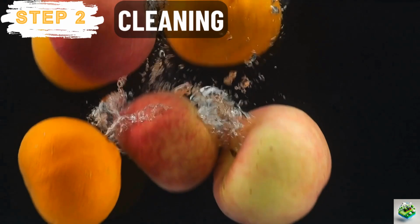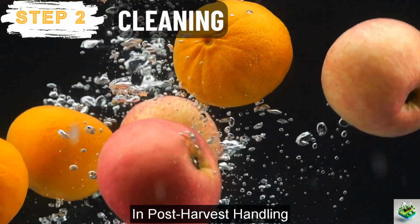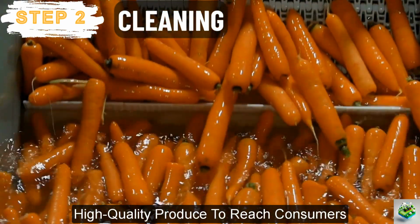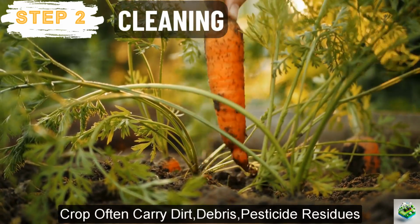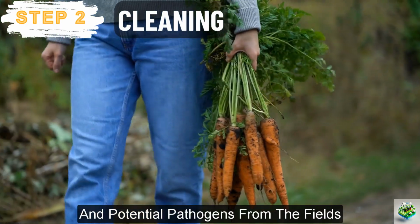Cleaning. Cleaning is one of the most crucial steps in post-harvest handling, setting the stage for safe, high-quality produce to reach consumers. After sorting and grading, crops often carry dirt, debris, pesticide residues, and potential pathogens from the fields.